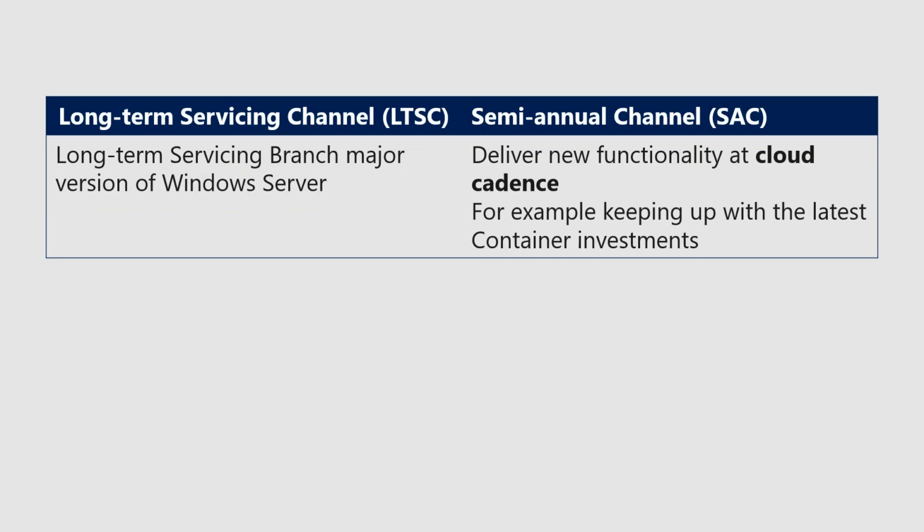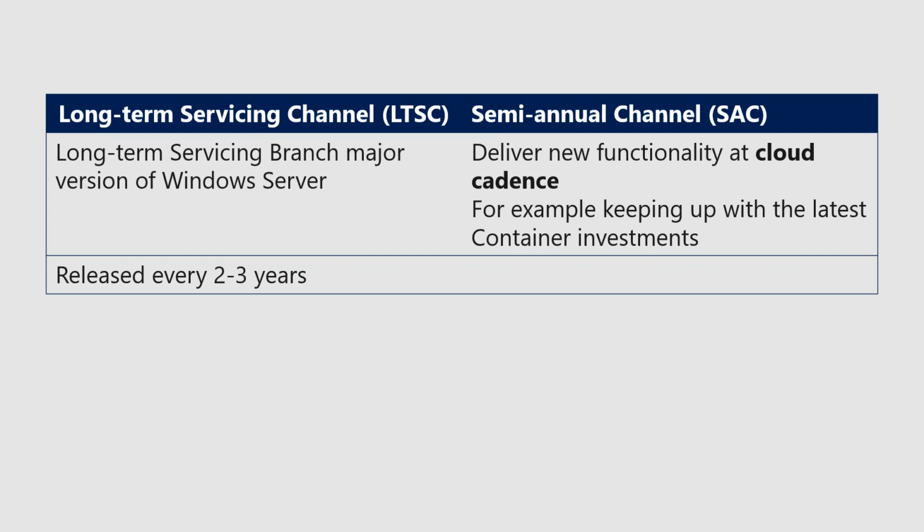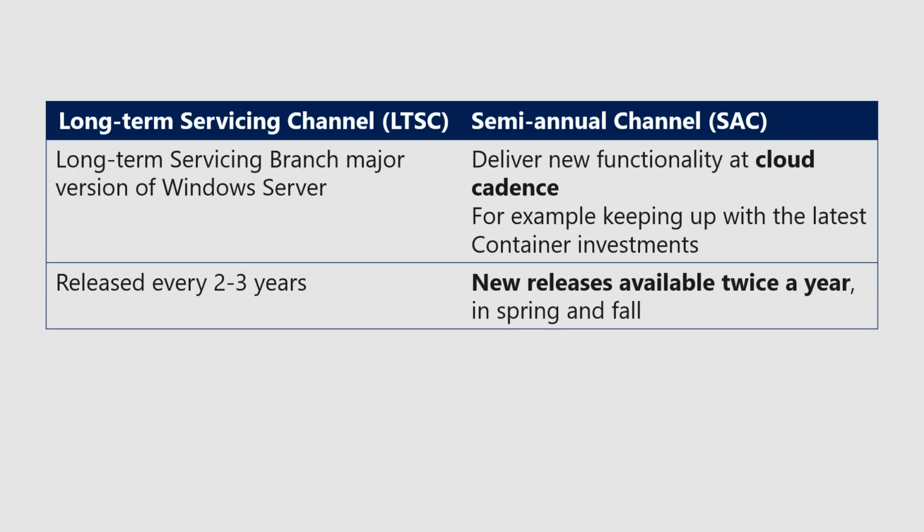And then we have the semi-annual channel, which, as I said, delivers basically functionality at a cloud cadence, right? And especially now, as I mentioned, with the container investments. The LTSC release is released every 2 to 3 years, while the semi-annual channel releases get released twice a year. So you have a fall and a spring release, same as you're probably familiar with from the Windows 10 release cycle, right? They are even heavily combined, so attached to each other.